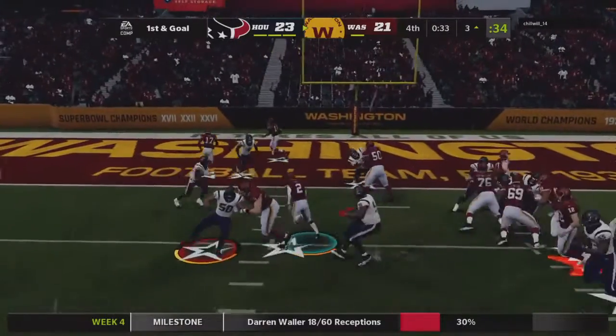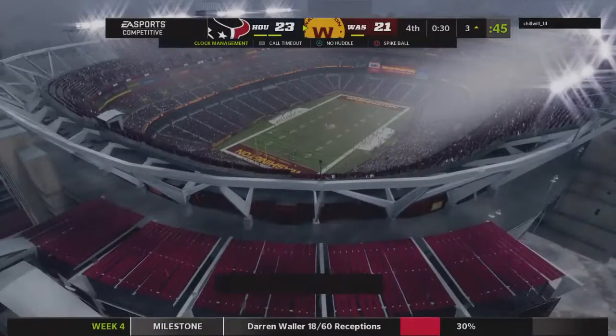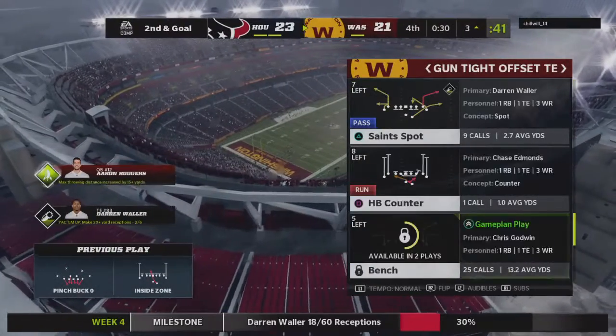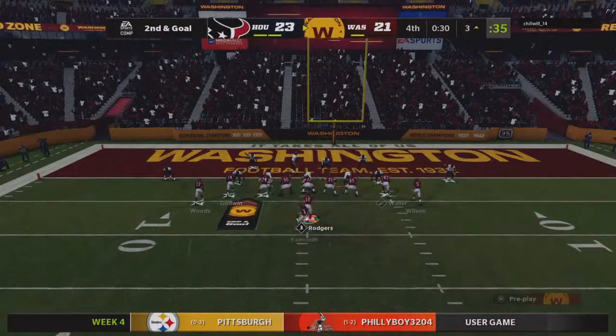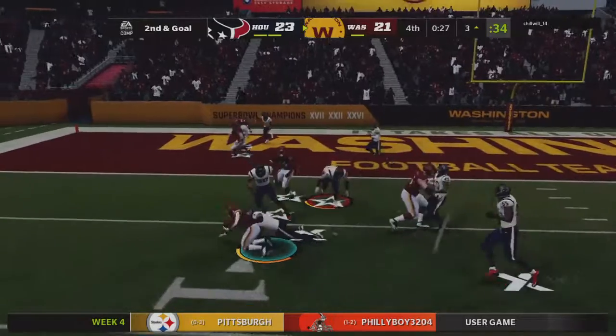They'll try to run with Edmonds. And he's going to get this back to the 3-yard line and no further. Now the Texans will burn the first of their timeouts. It's just their first. They've got 2 more to use here in the final stages. 2nd down and another run with Edmonds.